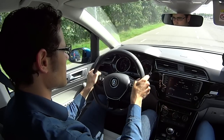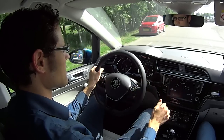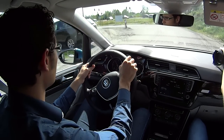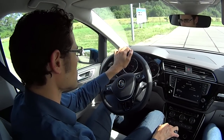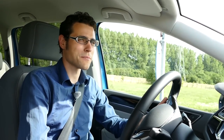So, let's see how the diesel behaves differently. As I said, it has more torque, so it also feels a little bit more powerful. When I push the throttle, you immediately feel the drive. And it's the reason, because with equal horsepower, the diesel has more torque. Later on there will also be the stronger diesel available. It's the same 2 liter displacement, but then 190 horsepower instead of this 150.